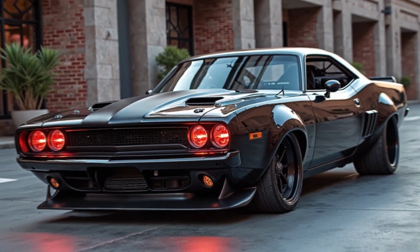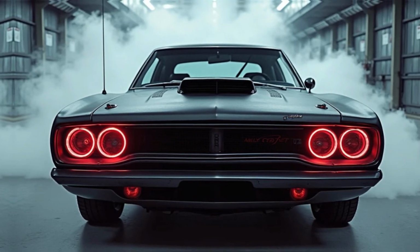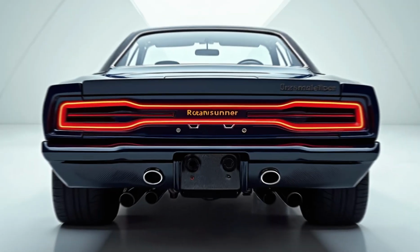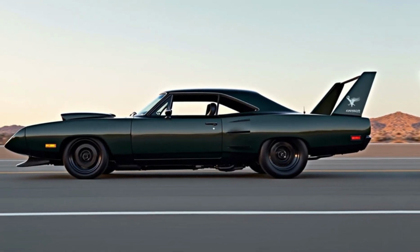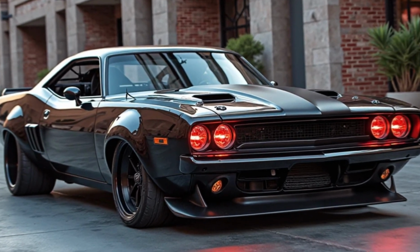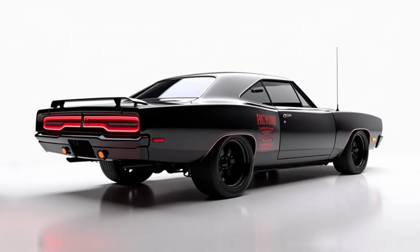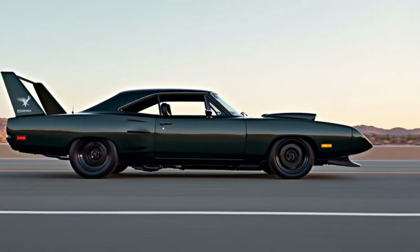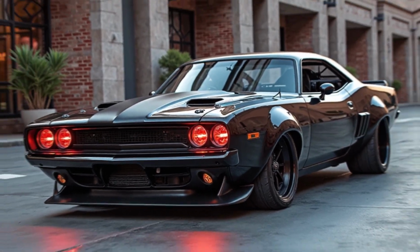From the side profile, you really feel the muscle heritage. The long hood, short rear deck, and Coke bottle fenders pay homage to the original Road Runner while embracing aerodynamic enhancements. Flush door handles, side skirts with air channeling fins, and flared arches give it a planted stance. The fastback roofline slopes down into that dramatic tail, and the roof itself is optionally available in carbon fiber.